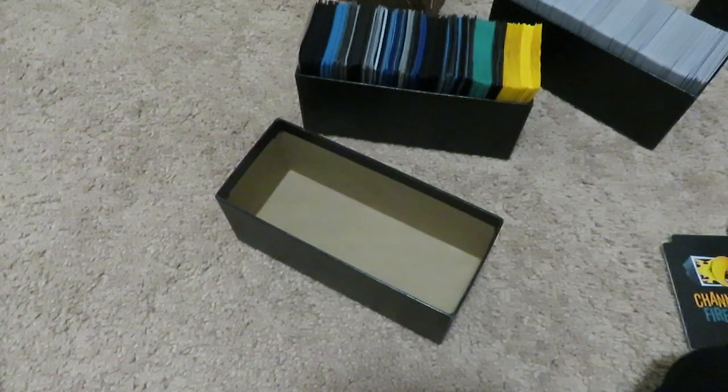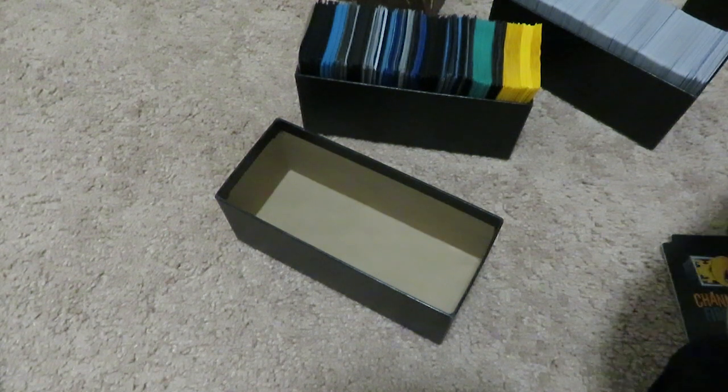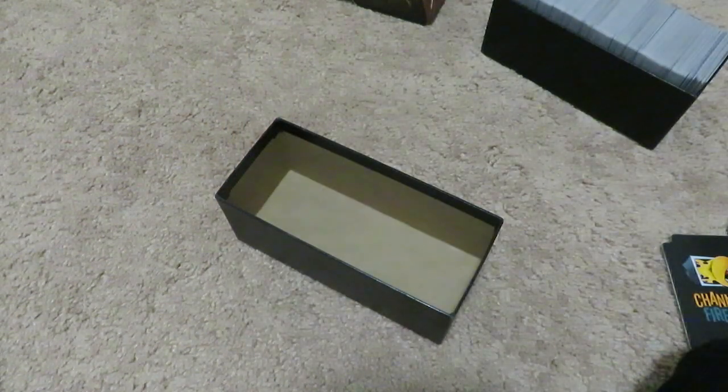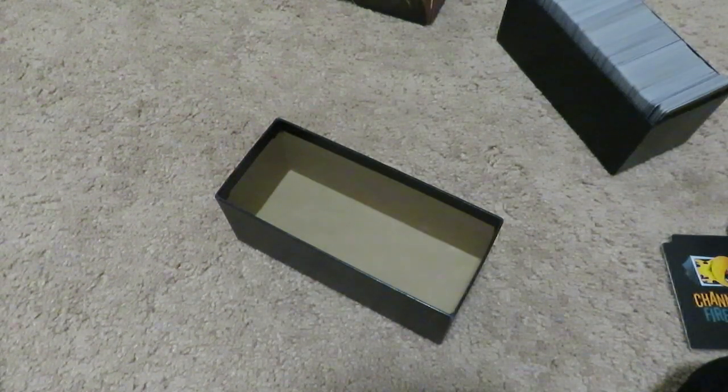This is a little bit ridiculous. Honestly, I'm 100% going to have to go through this because there's no way that I can keep this many random sleeves. That's insane. So anyways, cool.